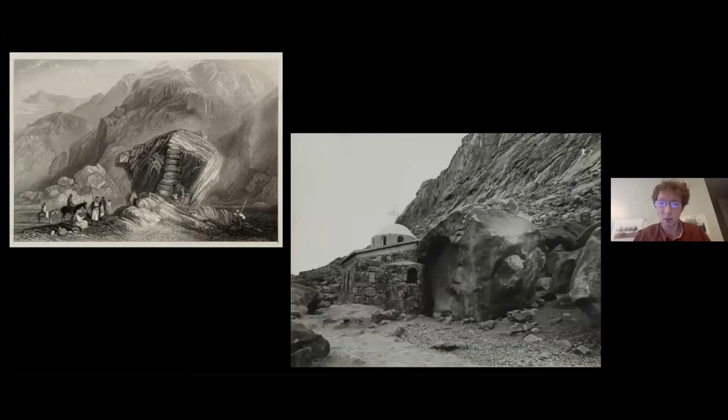Speaking here in the words of the 1996 exhibition catalog, the large single rock in the foreground was called the Stone of Moses, or Meribah, meaning in Hebrew, dispute.